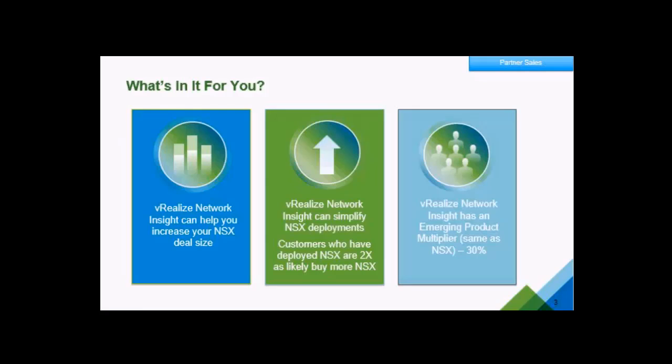And most of our customers who have deployed NSX are twice as likely to buy more of NSX once they get it into production. vRNI is also an emerging product, so it has the same multiplier as NSX, at 30% gross margin.